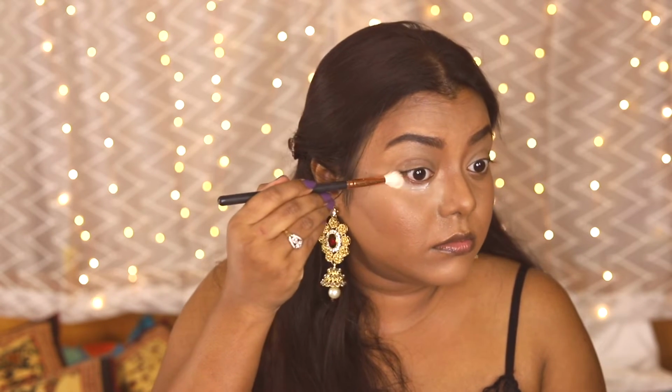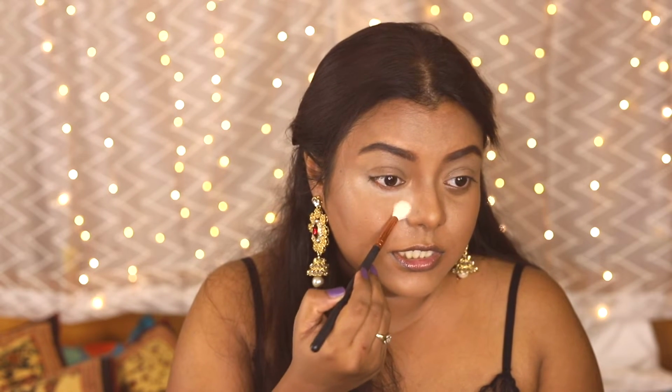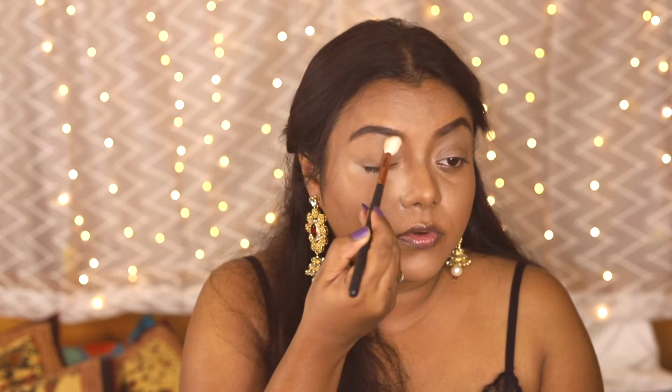The powder also has the same kind of scent. I think this perfume or scent is the signature of Huda Beauty. And also I'm gonna go on top of my eyelid.